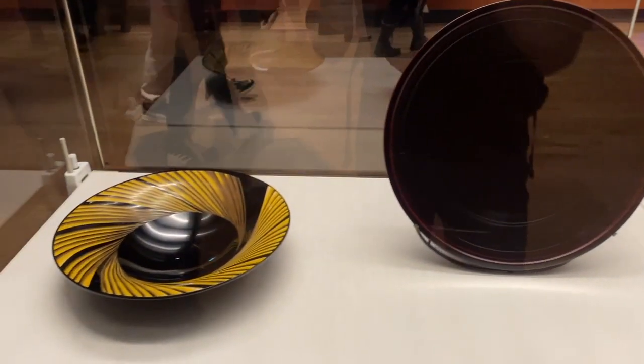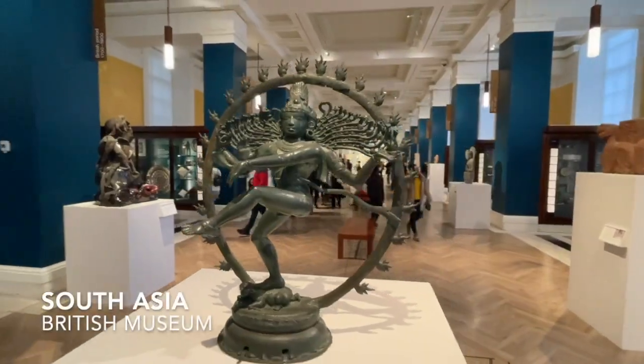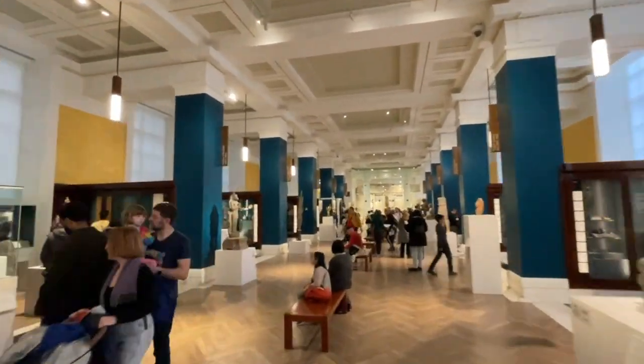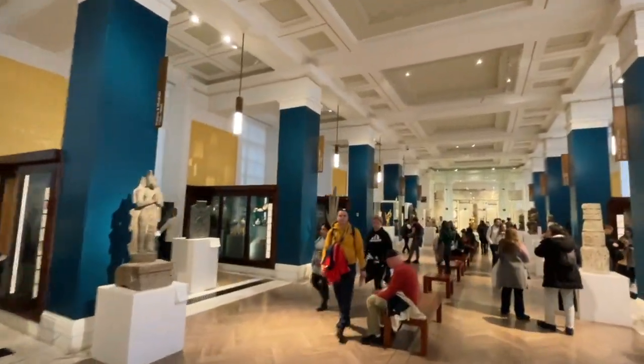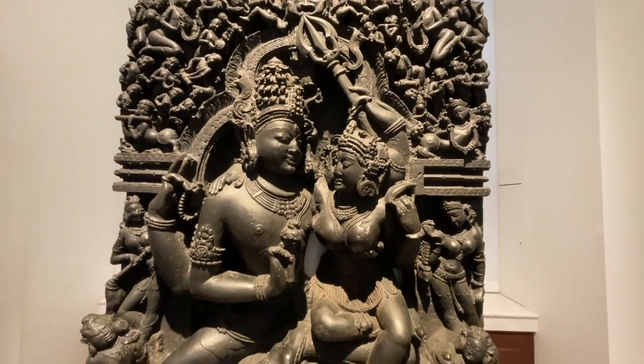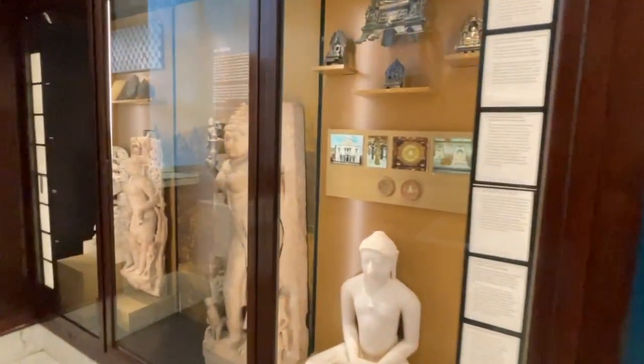The other exhibits in Asia feel kind of rushed. It's like one small section on each country. I think India has like one side of a wall, but considering the outsized nature of the country and the fact that it was the crown jewel in the British overseas empire, it should probably have maybe its own museum.